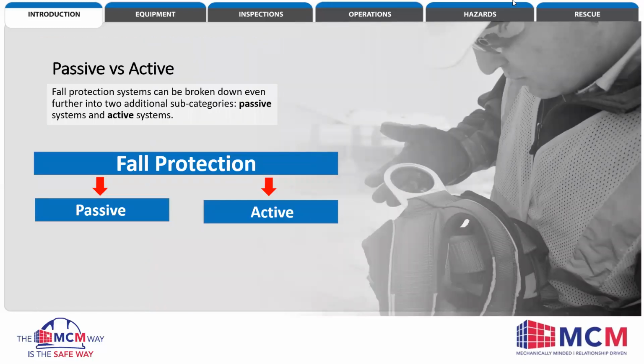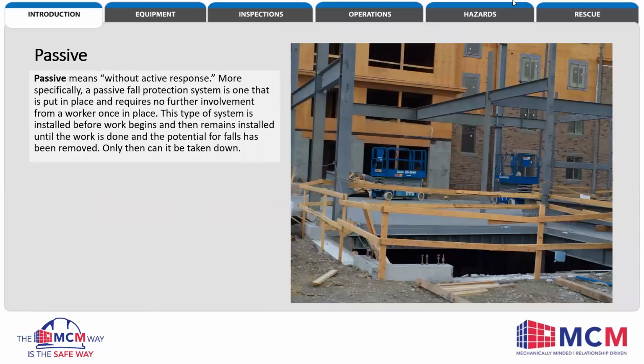Passive versus active. Fall protection systems can be broken down even further into two additional subcategories: passive systems and active systems. Passive means without active response. More specifically, a passive fall protection system is one that is put in place and requires no further involvement from a worker once in place. This type of system is installed before work begins and then remains installed until the work is done and the potential for falls has been removed. Only then can it be taken down.